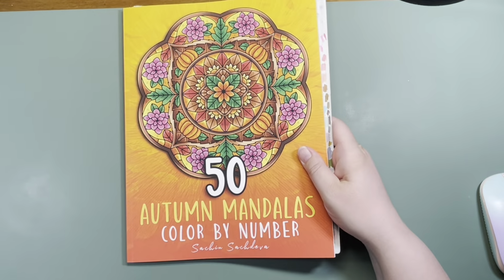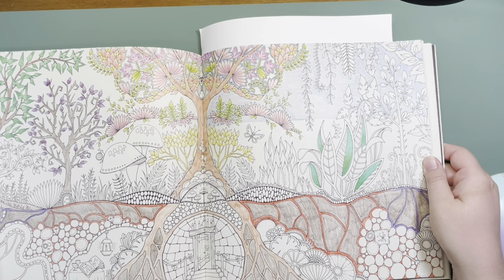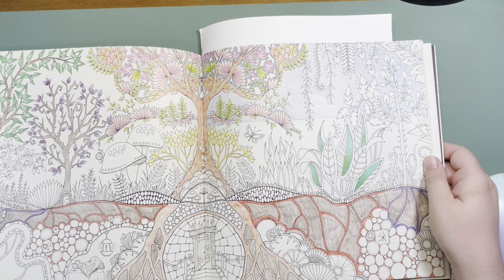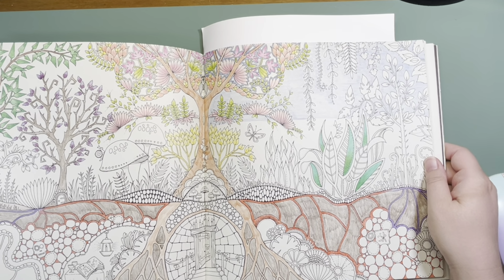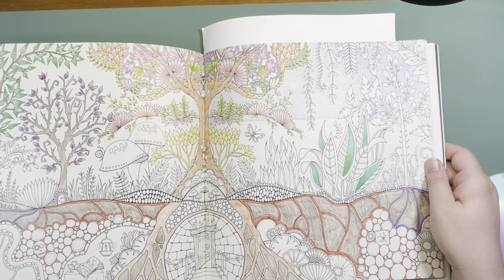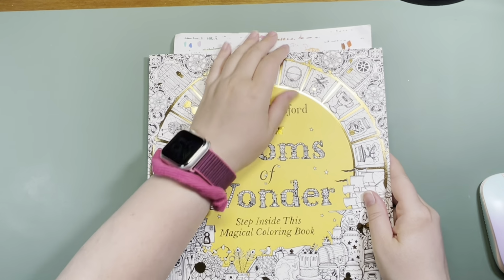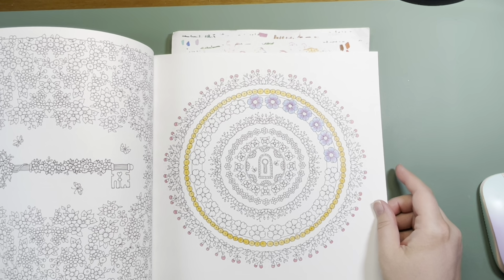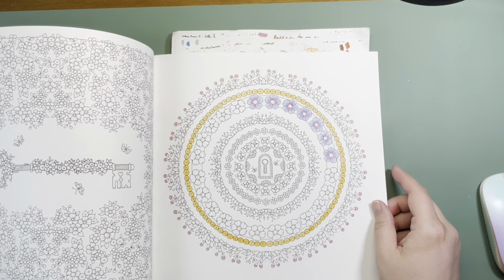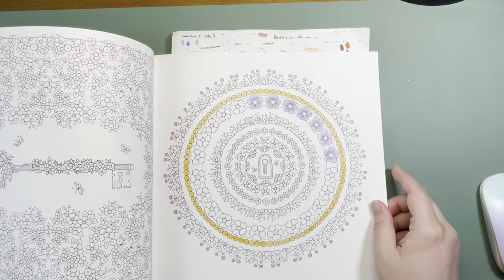And then we have this whip that we started working on camera. And I just need to get up the motivation to finish it. That was out of Enchanted Forest. Then we've got this whip out of Rooms of Wonder by Johanna Bassford. This one we are going to finish for sure. Or I'm going to finish one way or the other.